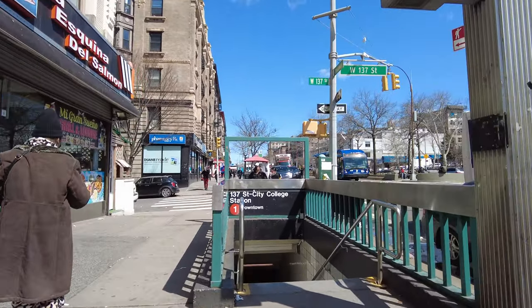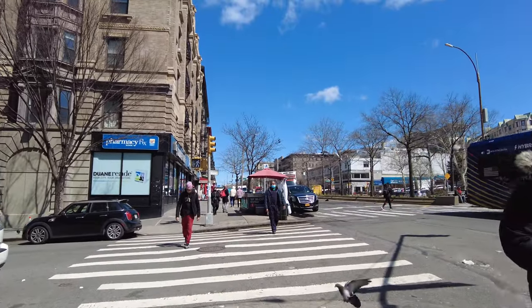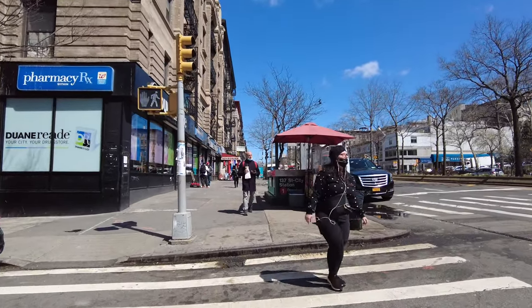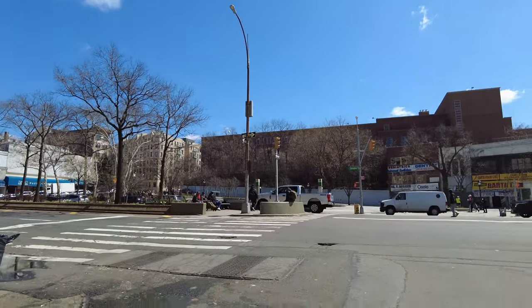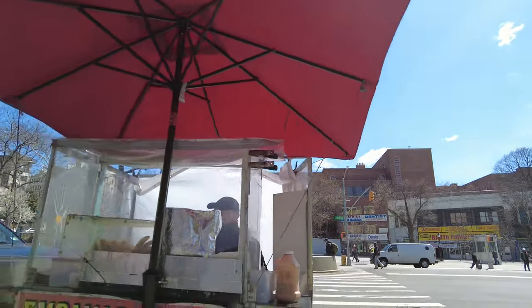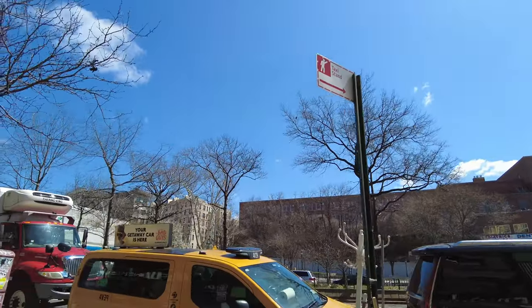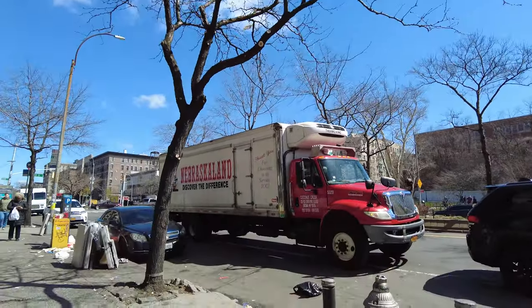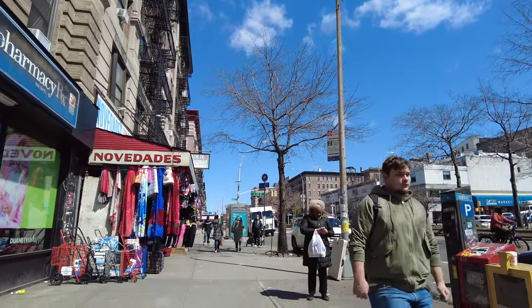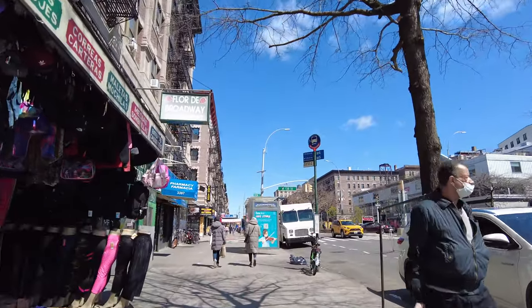So we're here at the 137th Street City College Station. And if you walk up the hill to the right, beyond this school, you'll be at City College. I think we'll get a look at it. The hill where City College is located. As I recall, it's actually up quite a steep hill.